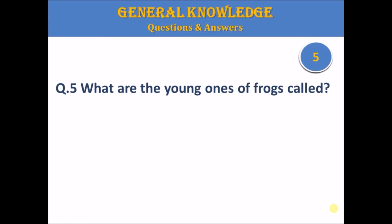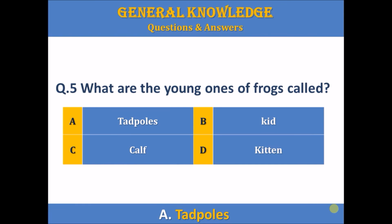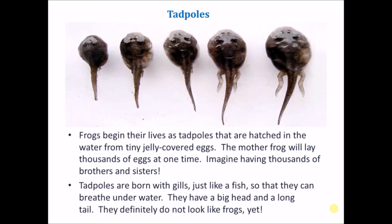Question 5. What are young ones of frogs called? A. Tadpoles, B. Kid, C. Calf, or D. Kitten? Your time starts. The answer is A. Tadpoles. Let's learn some facts about tadpoles.